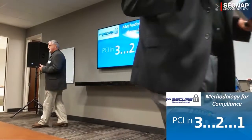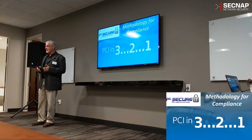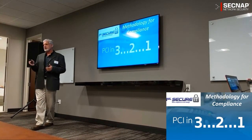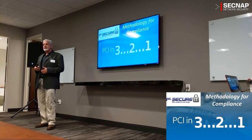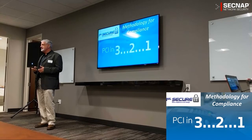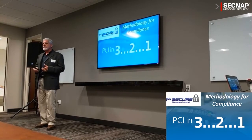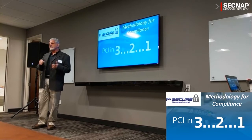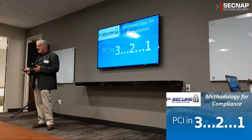I recently moved to Jacksonville, Florida, but First Secure IT is actually based in South Florida. We have an office in Mexico City, Sao Paulo, Spain, and we just opened an office in Sydney. I've been doing QSA audits since 2010, and I've literally done hundreds of them. And I think one of the things that sets First Secure IT apart is that we have a pretty unique methodology for helping our customers become compliant.